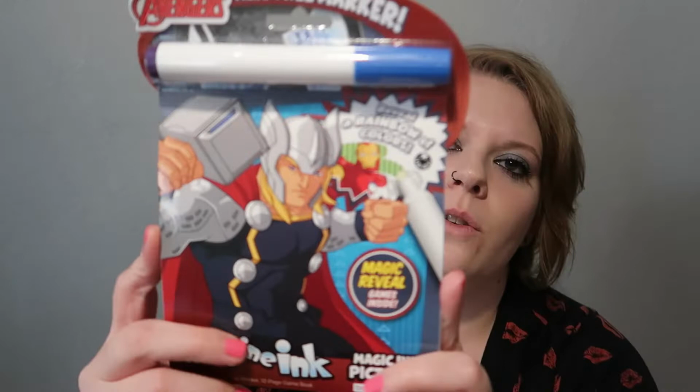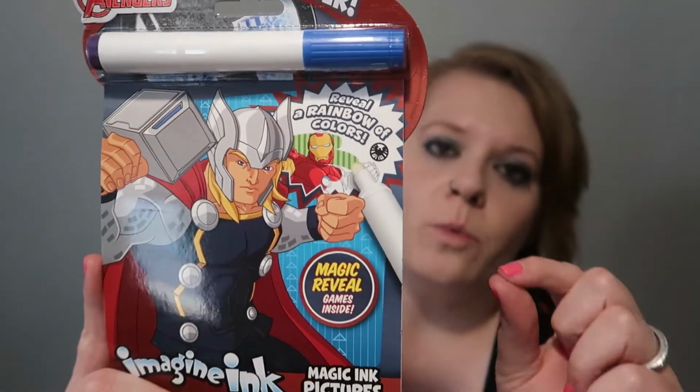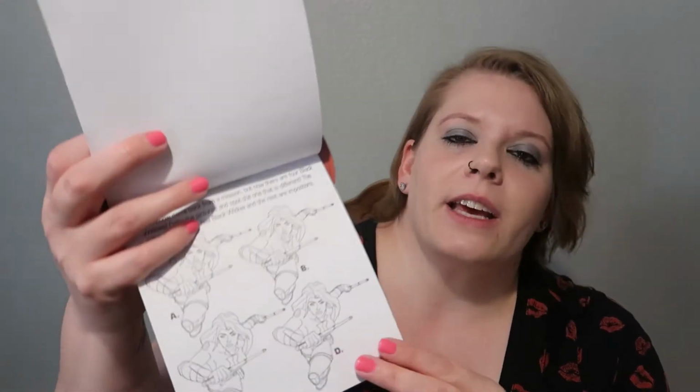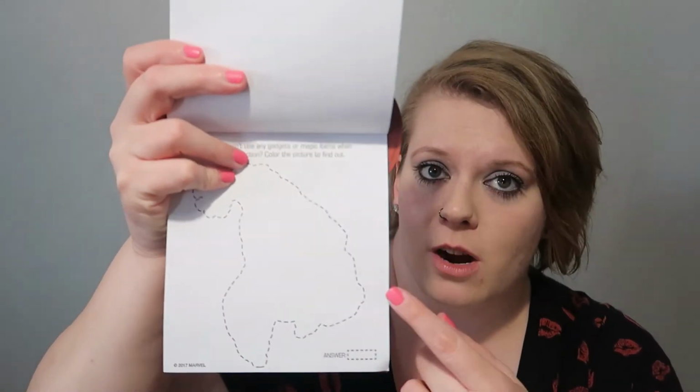These are, I guess I'll show you in a second, those magic marker things where this marker only works on the special paper. So these are sold at Walmart, Target. These specific ones we got off of Amazon, which I wish we'd waited to go to Target because I think these were like $3.75 apiece, but at Target they were $3 apiece. But it's just a regular coloring book almost, but when you use that special marker, the image will appear.